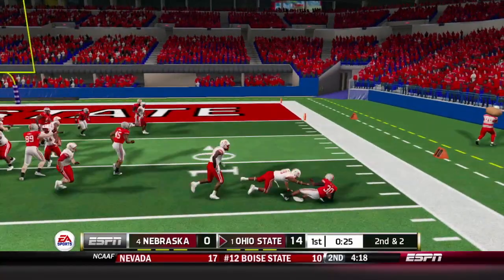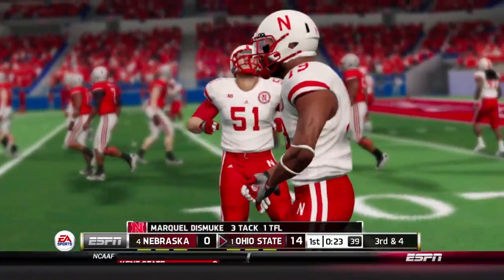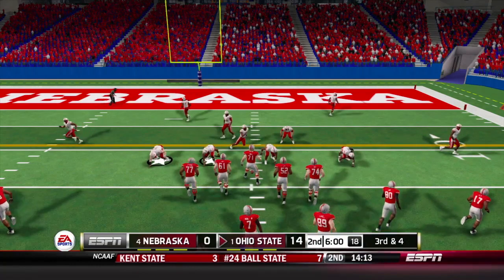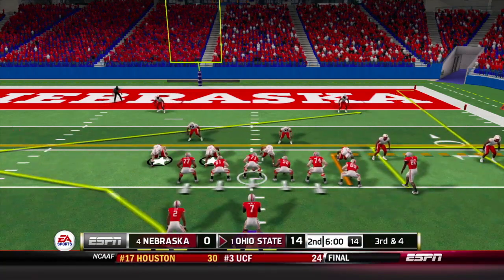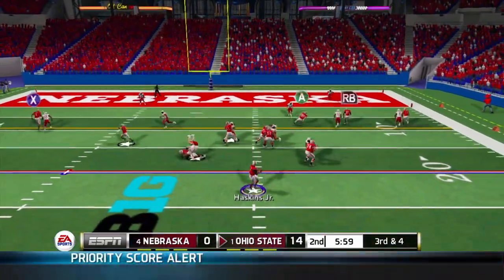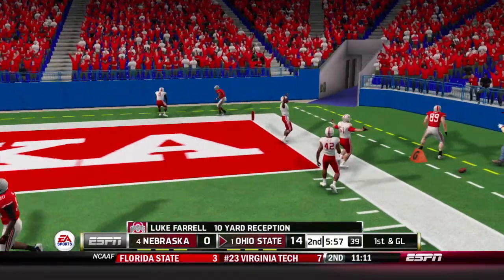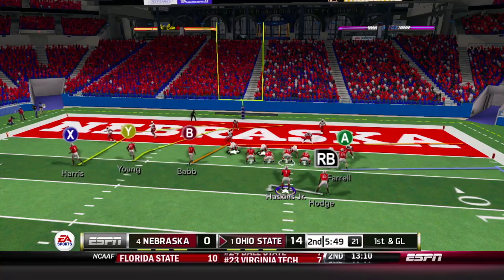McCall takes it right side. Tackle made at the 13-yard line. Loss of one there for the halfback. And we're back for more action here in quarter number two. Makes the catch and gets out of bounds. Watch him off the edge.